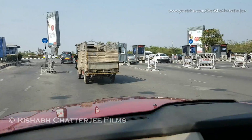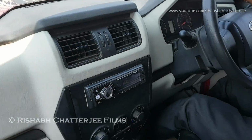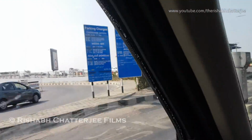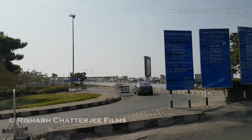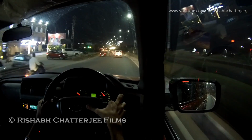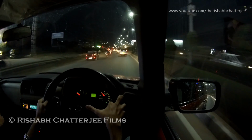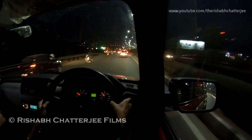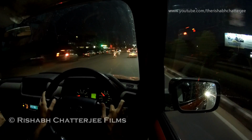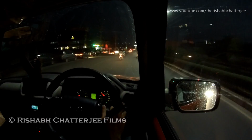Now talking about the headlights, since I drove at night too, this one comes with a two-unit setup, that is, the high beam is a different light and the low beam is a different light. Normally in many cars it's one unit and only the bulb is different, but here it's a whole separate unit. The lighting was good, I didn't have any problems. Even in low beam it was illuminating the road very nicely, so I didn't have to use high beam much. Even on the highway I could see the road very well. So yes, the headlight was very good.